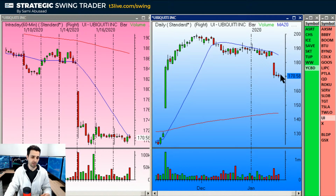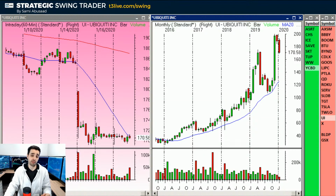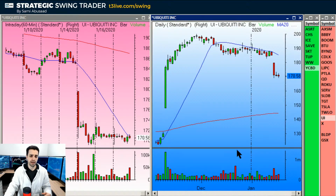We could have seen a continuation. I like it. I think this topped out, probably topped out. Look at the monthly. Vertical also on the UI. Now, it would have been nicer if we had gotten in somewhere here when it was starting to transition lower, but I didn't. I had it on the list for a couple of days, but it was extremely wild, so I didn't do it.